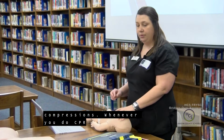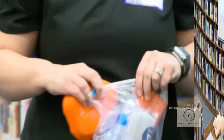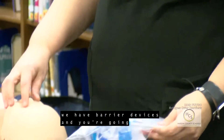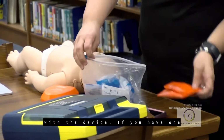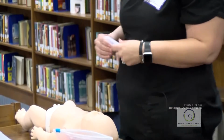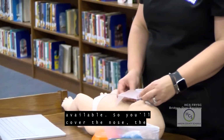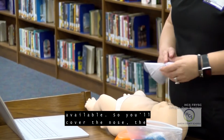Whenever you do CPR, we have barrier devices, and you're going to cover the infant's nose and mouth with the device, if you have one available. So you'll cover the nose, the mouth, and give your 2 breaths. Okay?